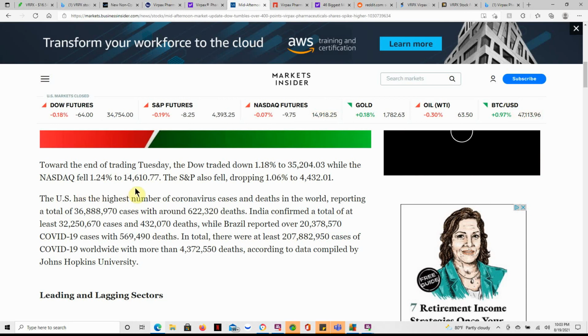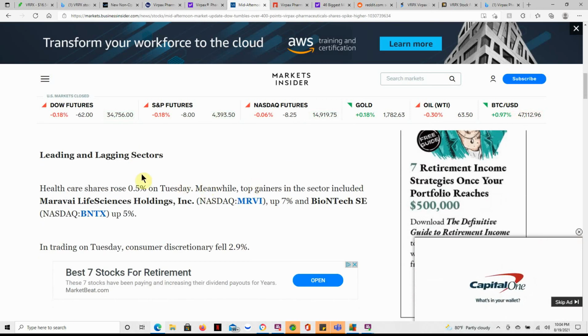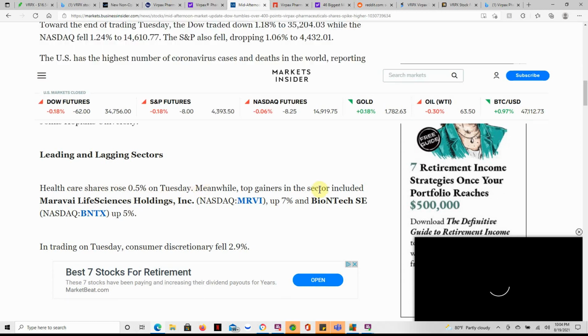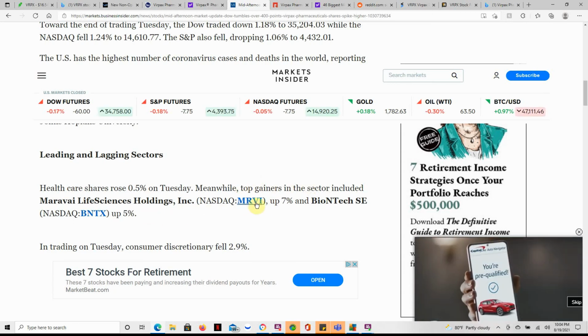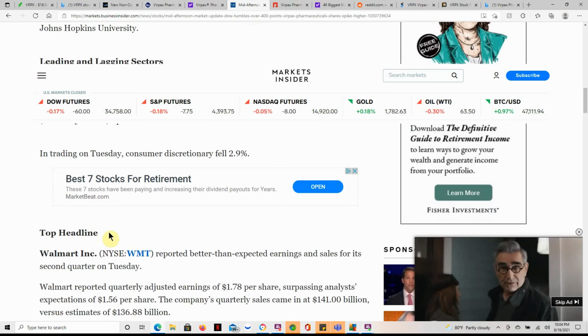The U.S. is the highest number of cases around the world, reporting a total of 36,888,970 cases, with around 622,320 deaths. India confirmed a total, and so on. We're not going to get into that. Healthcare shares rose 0.5% on Tuesday. Meanwhile, top gainers in the sector included Maravai Life Science Holdings, MRVI, up 7%, and BioNTech, we've talked about them, up 5%.